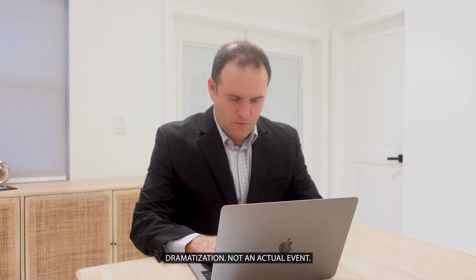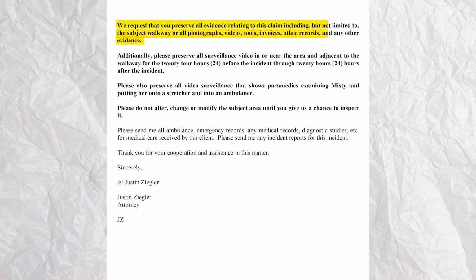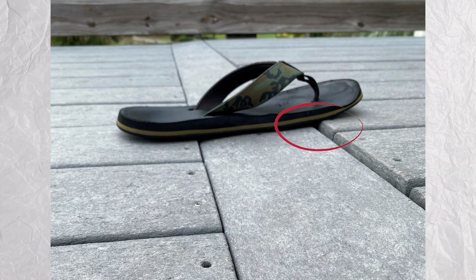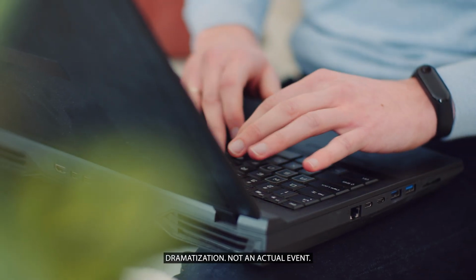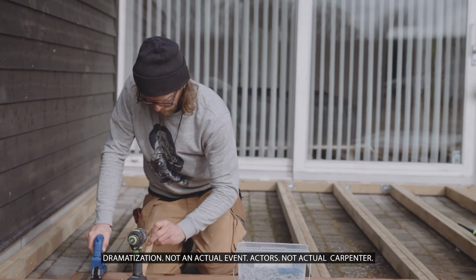After Misty hired me as her lawyer, I quickly sent a letter to the condominium association asking them to preserve the raised surface that she tripped on. Sending this letter to whoever you believe caused your accident legally requires them to not change the hazard. If you don't send this letter, they may not have to preserve it and they can change it, and that can kill your case.